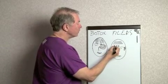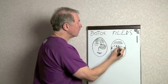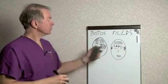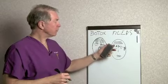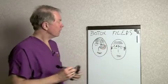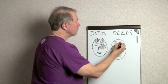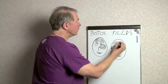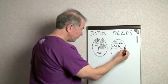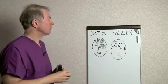For the corrugator, it involves basically 5 injections. They may vary depending on your brow type, but that's kind of a standard injection protocol. For the forehead, it's usually about 4 injections, and then an injection across here, just under the skin for those muscles.